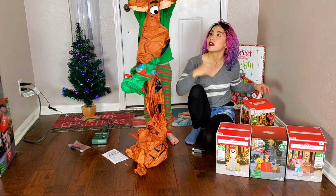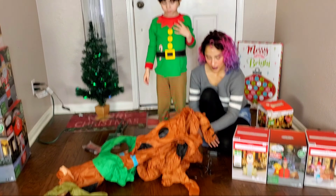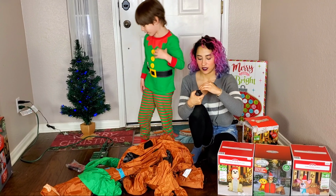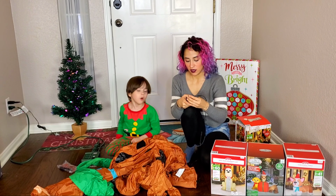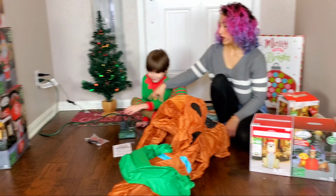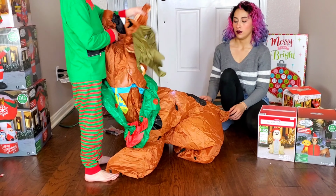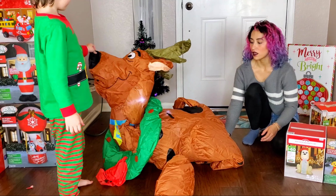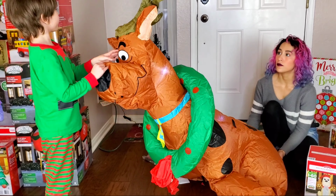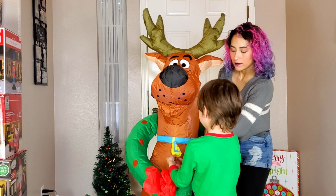He's a regular like Penny. Oh yeah, he's dressed like a reindeer. Okay, let's see this one. Hopefully, since they're on clearance, people weren't messing with them. Hopefully. We will see if he works. There he goes. Oh my gosh, he is pretty big. He's almost 5'5". No, he's 5 feet. Scooby-Dooby-Doo, where are you?